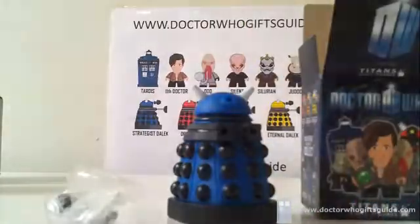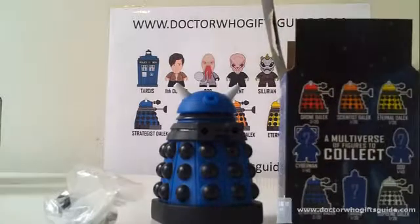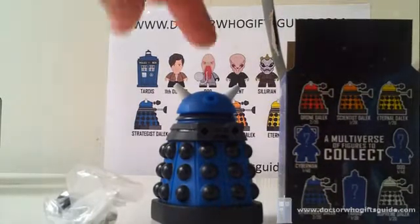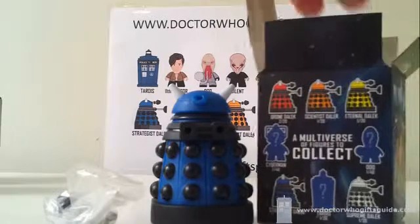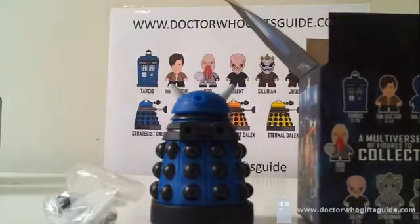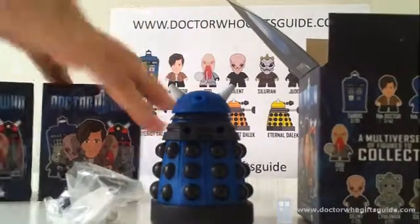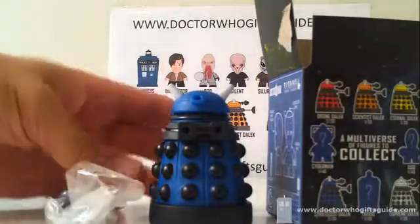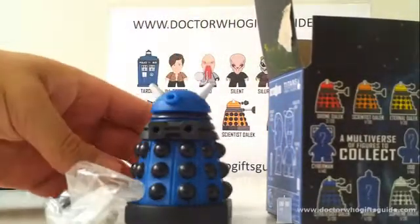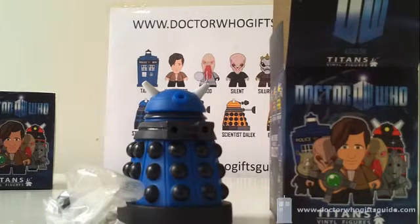Now, I'm actually not too upset about that, purely because I managed to guess what that would be based on the rarity on the box, and I'll show you in just a few moments' time that these sets of rarities have pretty much gone to script so far. So that means that one of these 2 final boxes may be an Ood if everything goes to plan, because so far everything's going to script according to the side of the box. Hence, I was able to guess what this little guy would be. So there he is. The Strategist Dalek is our 18th out of 20 Titan. We've got 2 to go. Come on, an Ood. Cross your fingers, guys.